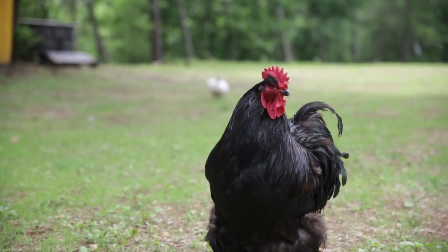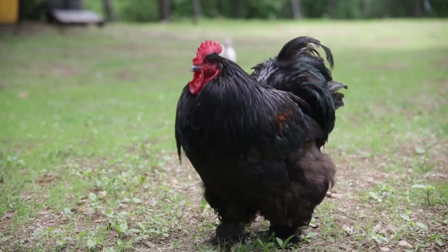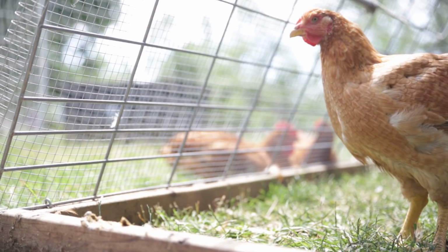These are all egg-laying chickens. We have some that we've hatched ourselves. We have some we've bought from hatcheries. We have a rooster that's around here somewhere. The combination of 50 meat birds and usually about 10 egg layers gives our family enough chicken meat and eggs for the entire year. We don't have to buy eggs or chicken.